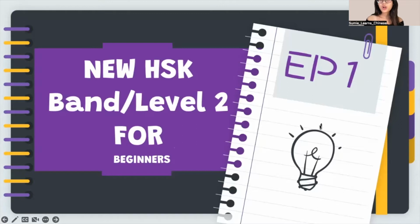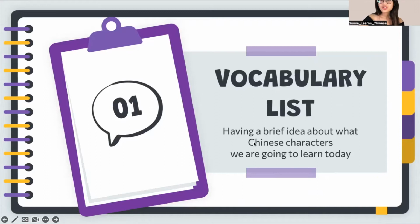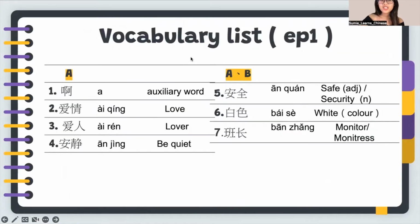Today, we're going to learn the vocabulary from new HSK Band 2 or Level 2 for the beginners. Today is episode 1. First of all, we have to check the vocabulary list out because it is better for us to have a brief idea about what Chinese characters we are going to learn today. Let's check the vocabulary list first.